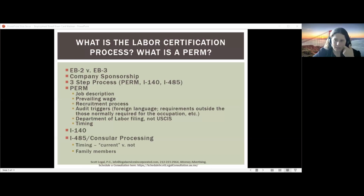So during the recruitment process, they're interviewing applicants. This process is about 60 days long at a minimum because the advertisements need to be placed for at least 30 days. And then there is what we call a 30-day quiet period.